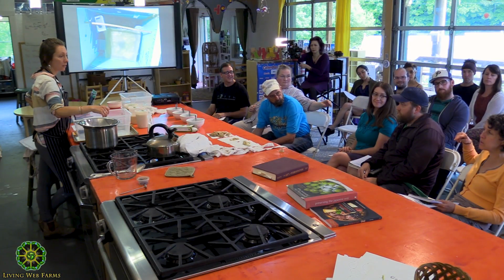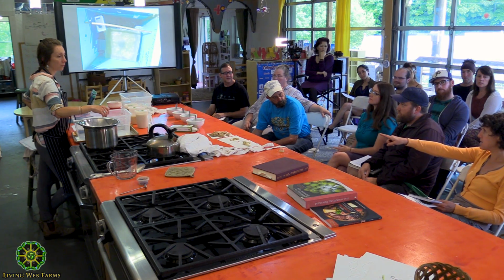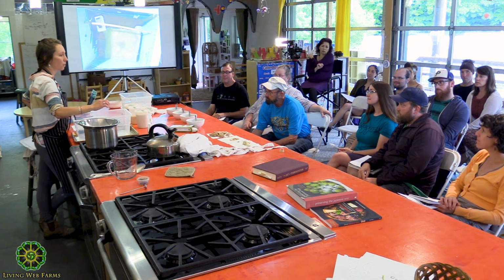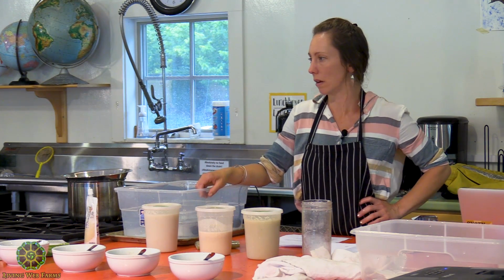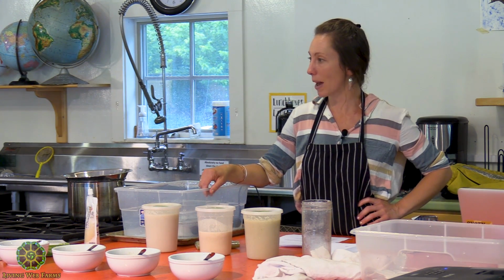Will you be asking us to taste the different secondary ferments? If you want to, you can. I didn't know if you guys would want to taste them straight. That's why I mixed them with the honey. But you're welcome to taste them. The sweet one is going to taste really good, but the other ones might be a little powerful for you.